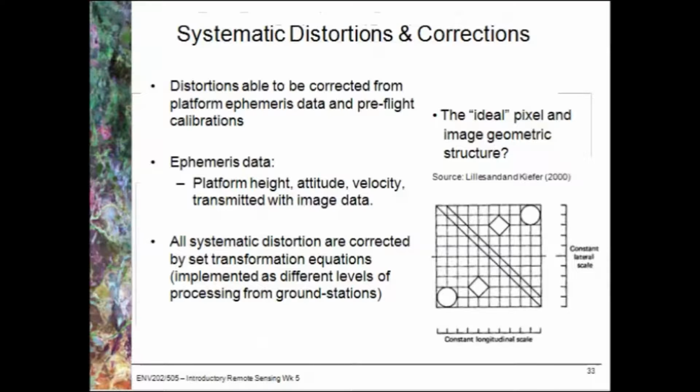So really what we want to be doing is to remove any systematic distortions and provide these corrections. These are distortions that are able to be corrected from platform ephemeris data and pre-flight calibrations. So it's stuff that we know about based on what's happening with the platform at the time of image acquisition. It might be to do with platform height, its attitude in terms of roll, pitch and yaw, and the velocity of the aircraft at that particular time. And this is all transmitted with the image data and provided in metadata files. These distortions are corrected for by using set transformation equations, and these are relatively simple.